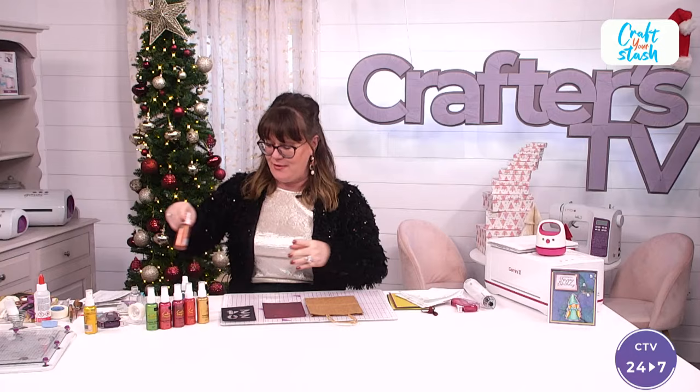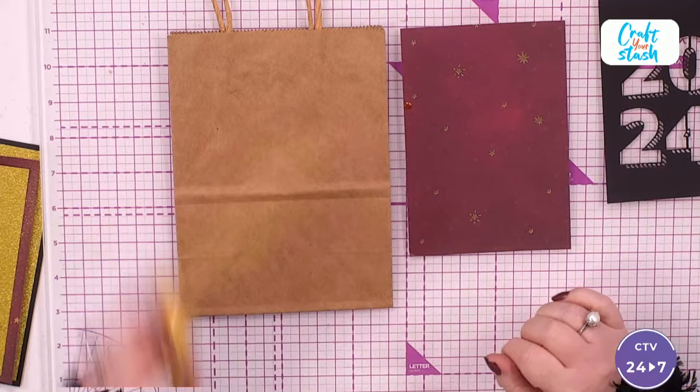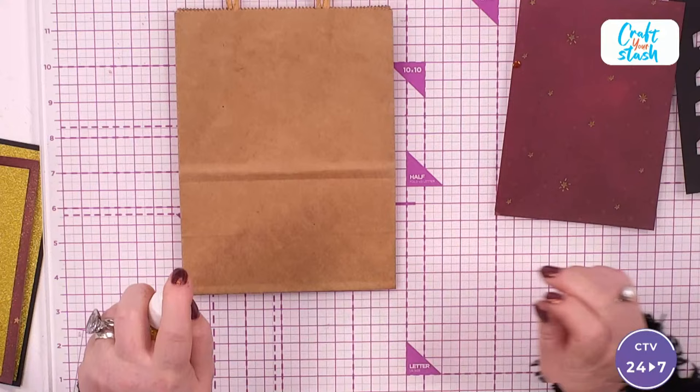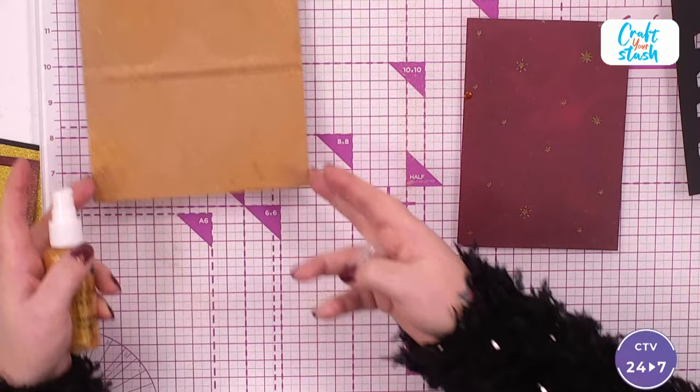Right, so let me pick this gold one. It's so hard to decide on which ones you want to use. I'm going to go for this one. Okay. So you're going to give it a shake, and we're just going to spritz that bag. Just randomly round the outside, because remember we're going to pop some mats and layers on, and I'm just going to pop it to the side.